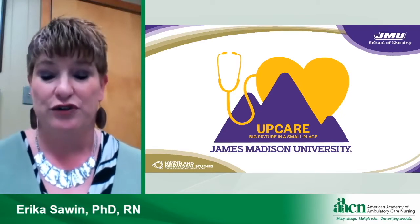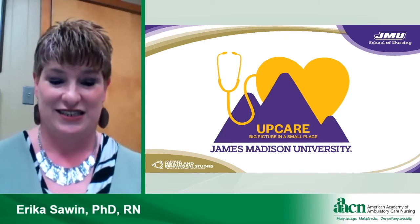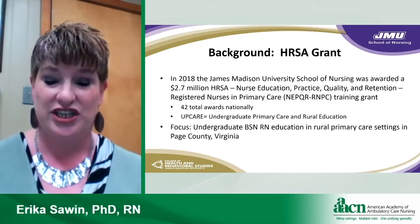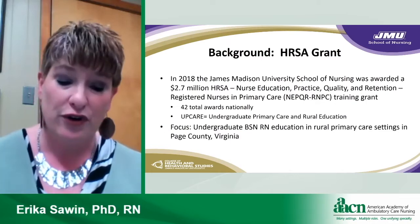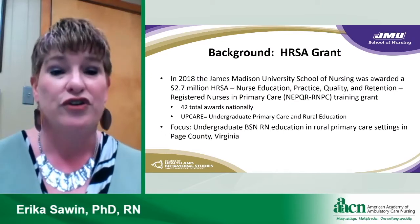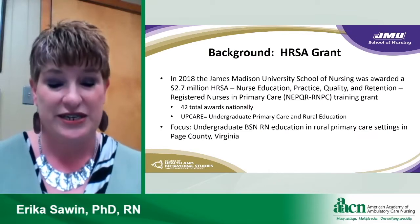First, let me back up and give you a brief grant overview. Here's our UpCare grant logo, which notes that the UpCare project can be used in nursing education to teach students about the big picture in a small rural place. This 4-year HRSA grant project was funded in 2018 and was mainly created to establish a primary care focused undergraduate nursing education program. We are one of a group of 42 other grant funded programs, but we are a bit unique because we are rural based and also because there were no registered nurses based in the rural health clinics in our program site, which is rural Page County, Virginia. We had to create the RN role for the purposes of the grant. Through the grant, we were able to hire 2 registered nurses who are here today with us, who work full-time year-round in the RHCs. And this is the focus of our presentation today.